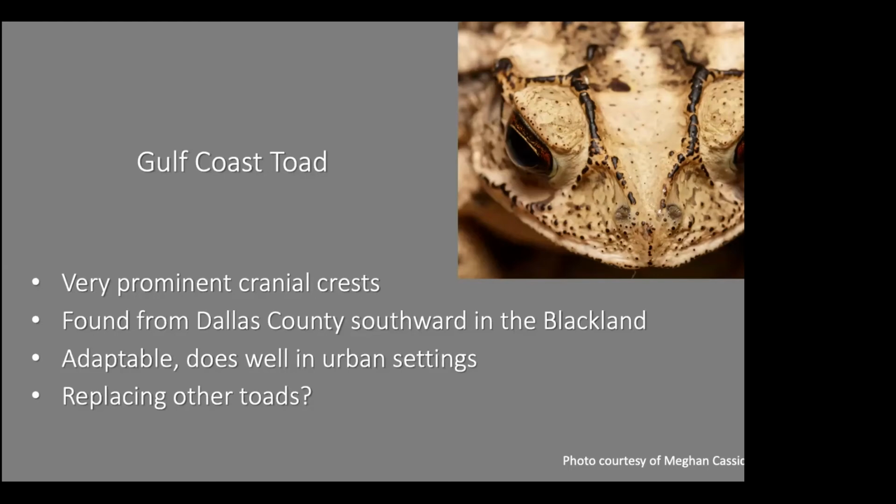Really helps identify them. They're found from Dallas County southward in the Blackland. They're very adaptable. They do well in urban settings, and they are adaptable enough that they seem to be, at least in some places, maybe replacing some of our other toads. There are places where we used to find Woodhouse's toad commonly where they've kind of disappeared and been replaced by Gulf Coast toads.